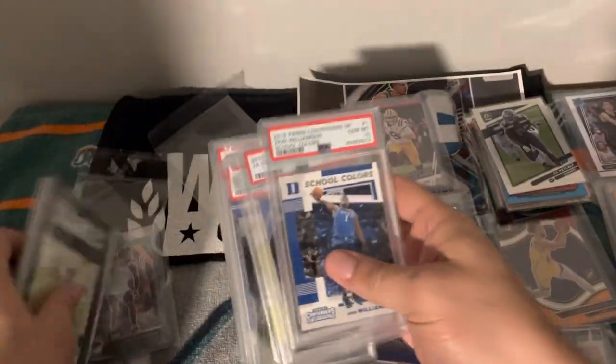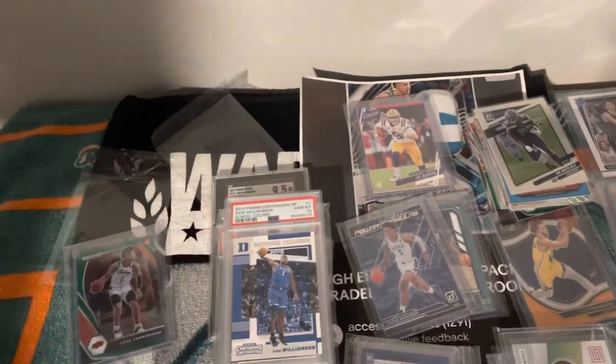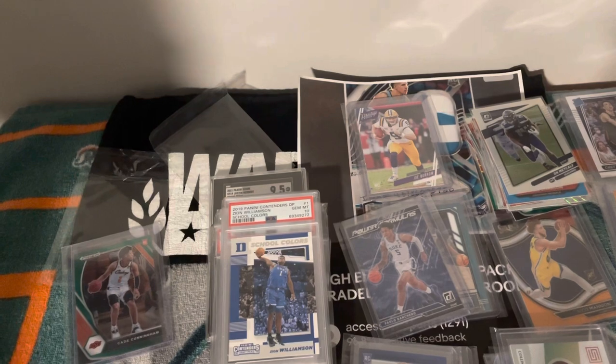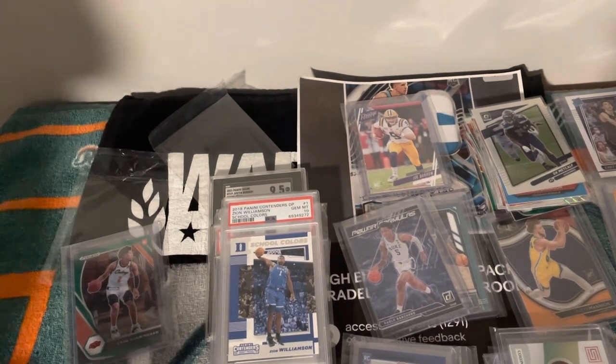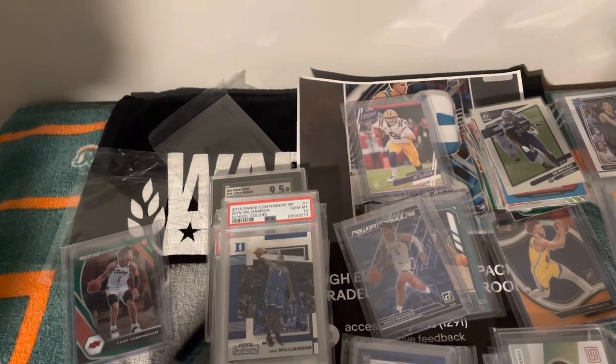Graded card, all types of cards. Relic. Which was your favorite, Chris? I can't just say. I just pick all of them. That's what I said. What about you, Sophia? Which was your favorite? Miami Heat. So you're gonna go with the Tyler Herro. Yeah.